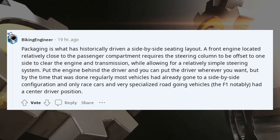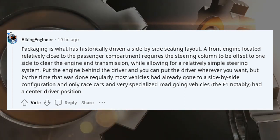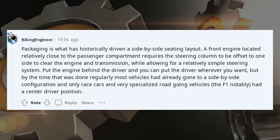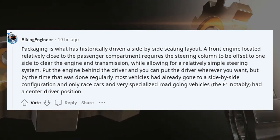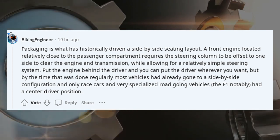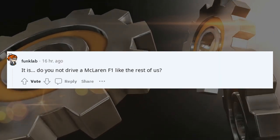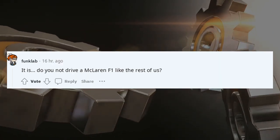But by the time that was done regularly, most vehicles had already gone to a side-by-side configuration, and only race cars and very specialized road-going vehicles, the F1 notably, had a center driver position. It is, do you not drive a McLaren F1 like the rest of us?